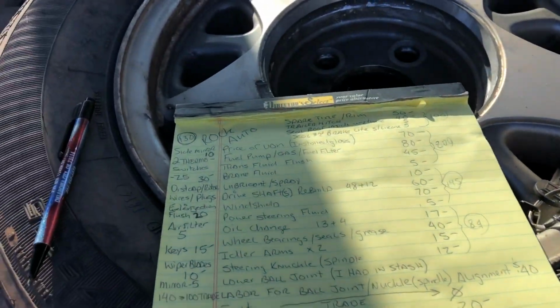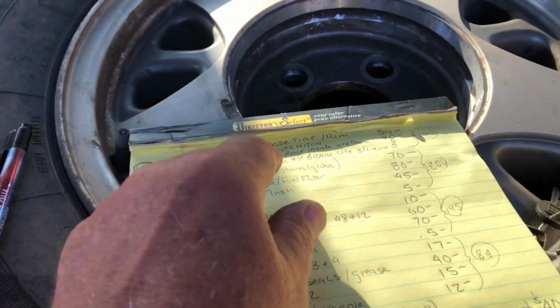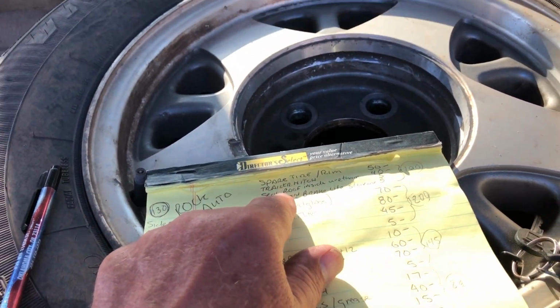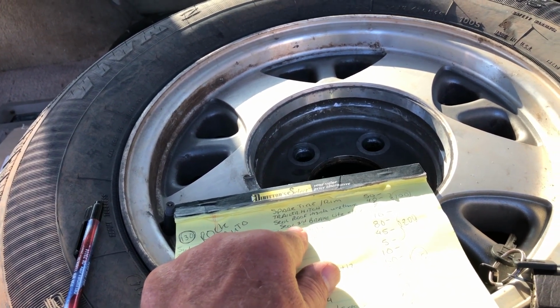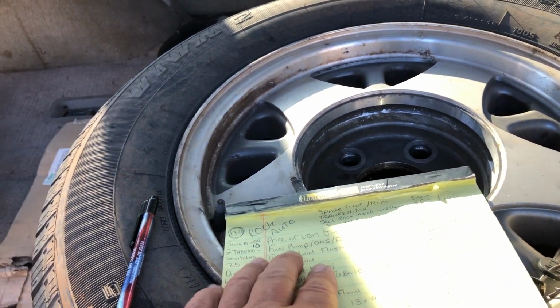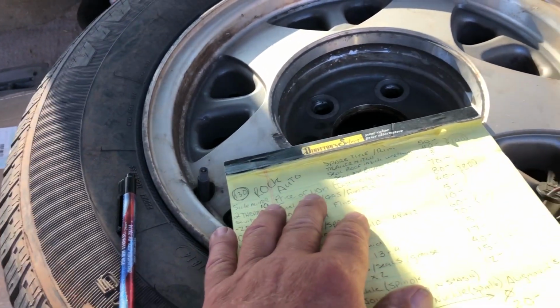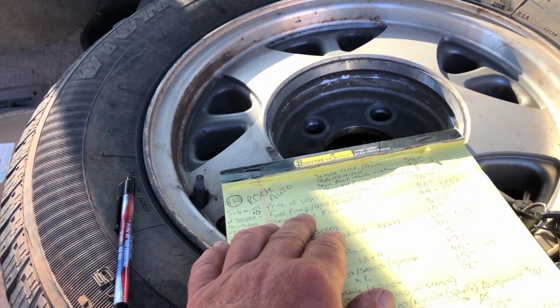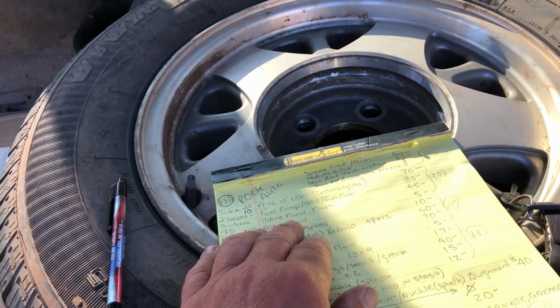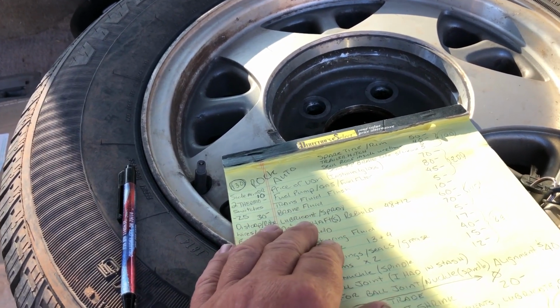Okay, cash total. Parts were from Rock Auto. Spare tire, rim, $50. Trailer hitch, $40. Seal roof inside with urethane, $5. Seal brake light, silicone, $5. Price of van. I installed the glass for a customer. All the stuff that I use is $70. Fuel pump, gas fuel filter, $80. Transmission fluid flush, $45. Brake fluid, $5.